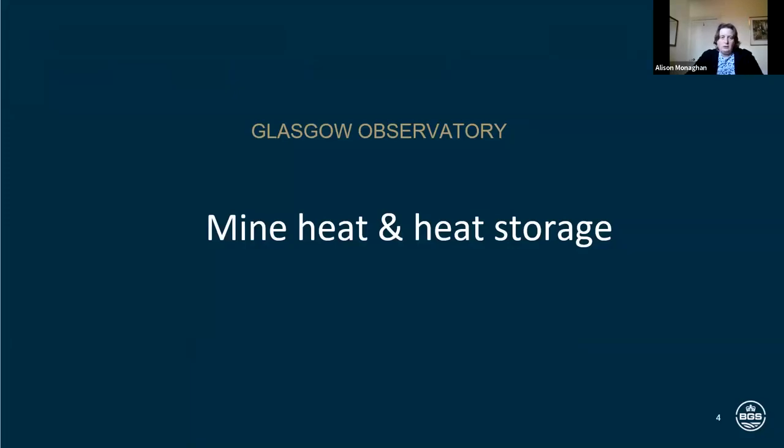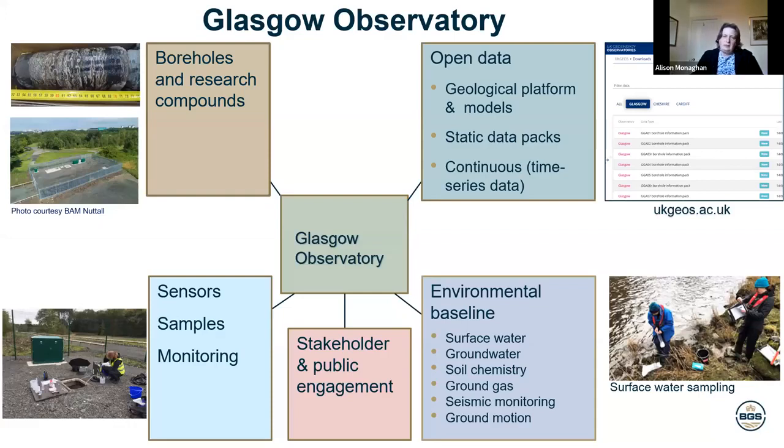First of all, I'm going to talk about the Glasgow Observatory that I've been involved in developing. This is an observatory looking at mine water heat and heat storage. On the slide I've got up now, I'm going to give you a flavour of what's available at the Glasgow Observatory, starting in the top left-hand corner in the gold coloured box. A fundamental part of the Glasgow Observatory are 12 boreholes into the subsurface. Those are situated within fenced research compounds where people will be able to come and test their own equipment and do their own research.